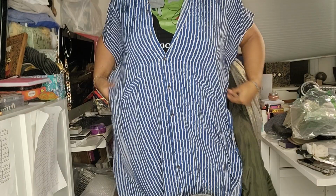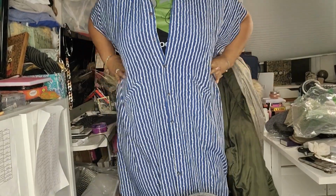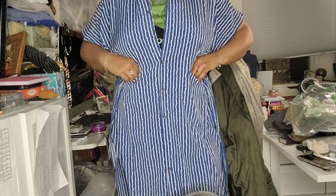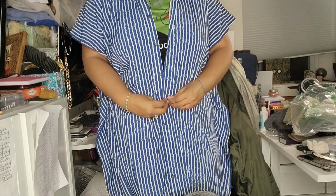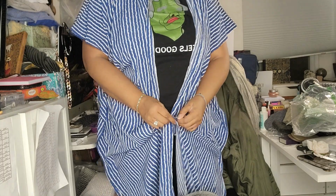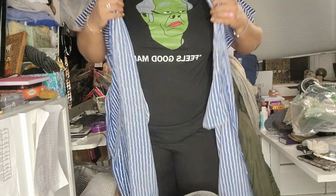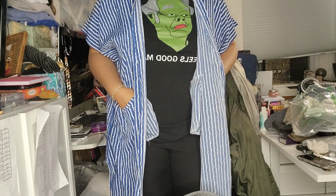So it looks like this, and I would never wear it like this because this is very unflattering, right? So even if you cinch the waist in, I still look heavy. That's why I was thinking, if I open this, this is a crypto shirt, sorry guys. It's ugly, but it has meaning. And then, oh, there are little pockets here.